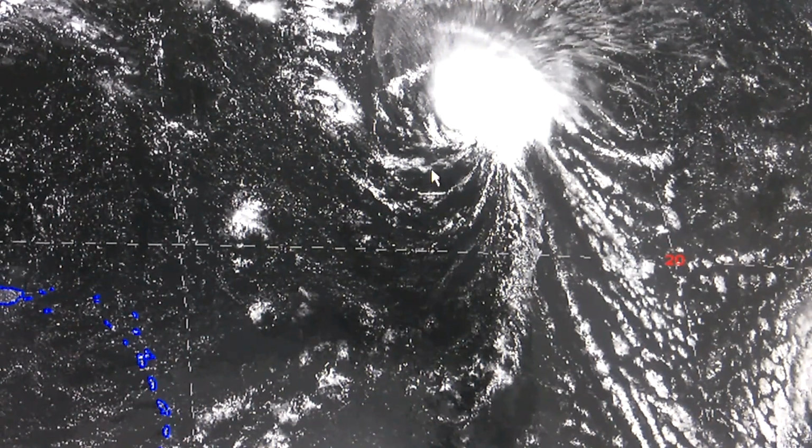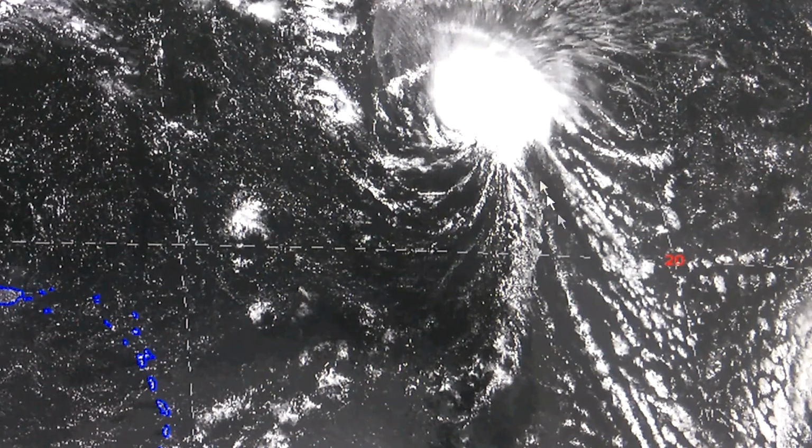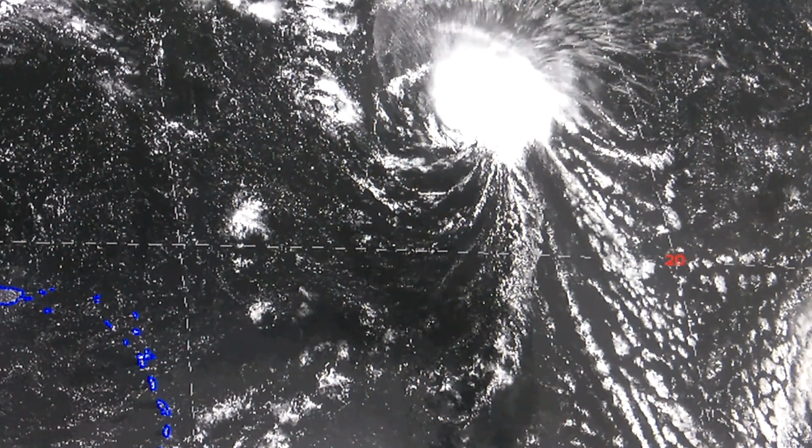When I still-shotted this image, I also put on Twitter just a few minutes ago that you can actually see where Florence has weakened because of shear and other reasons, because the other part of this is 92L. Another way you can look at that is 92L is pulling on the coattails of Florence. But Florence is starting to become exposed in here.